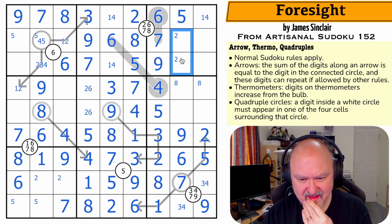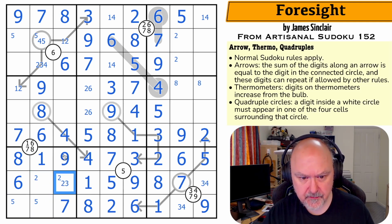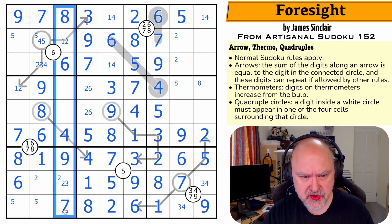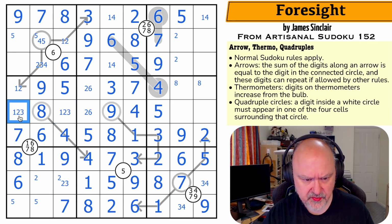At this point, I think it's a scanning fail on my part. These are 2, 3, 4, 5. 2 and 5 here, 4 in here. So this is 2 or 3 only. So in here, it's 1, 2, 3, and 5. So this is a 5. And this is 1, 2, 3. So this is 1, 2, 3. 3 is in one of those two.